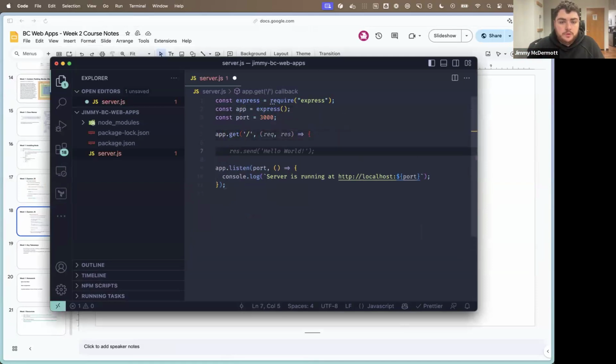All right, so what this is doing is saying, hey, application, when somebody calls the / route on this server, send a response back that just says hello world. Okay, so let's try that out.